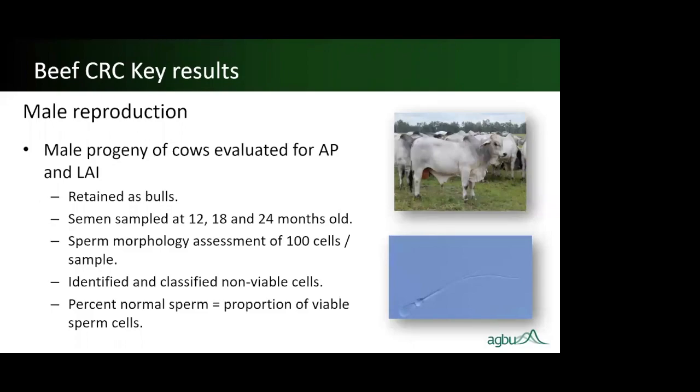They had sperm morphology assessments done, which involved looking at 100 cells for each animal, identifying any non-viable cells and classifying those into different specific abnormalities. But the key number we'll look at here is percent normal sperm, which is just the proportion of viable cells within that sample.